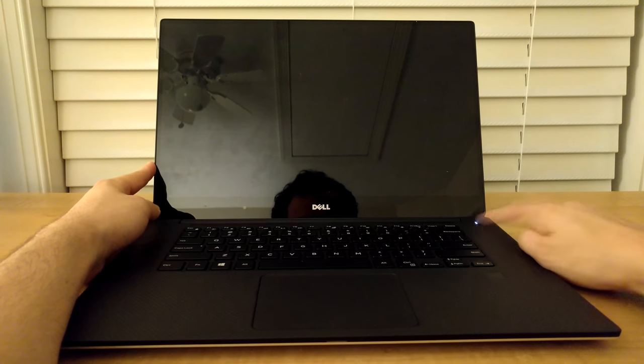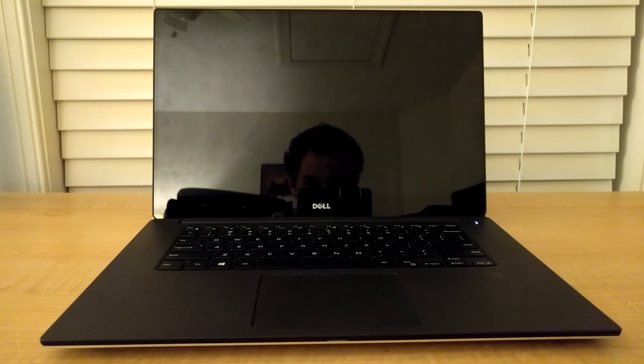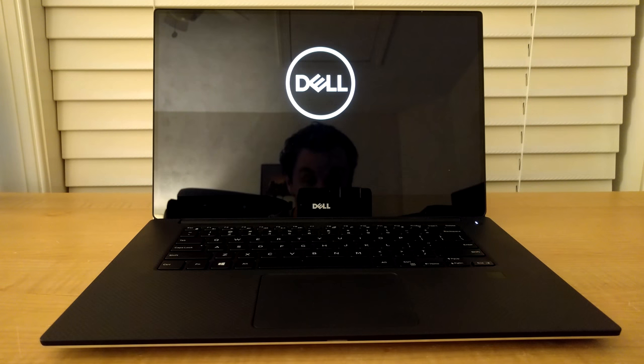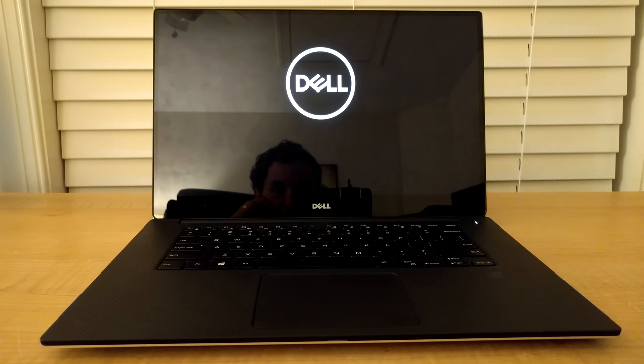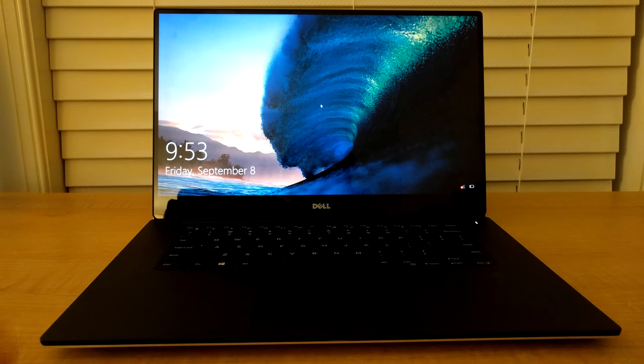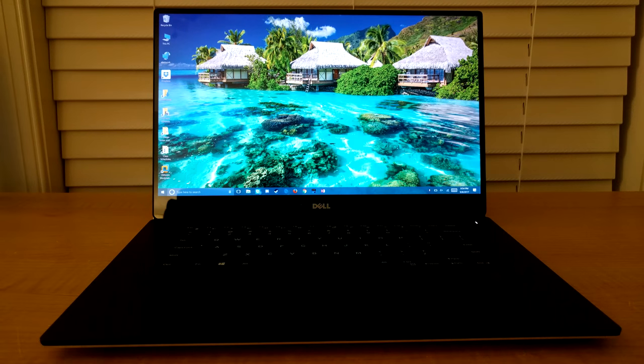So let's turn on this laptop. The thing you might notice when I turn on this laptop is that I got it with an SSD, so it should turn on fairly quickly. And so here's the login screen. Let's go ahead and log in. For me, I'll just use the fingerprint reader. All right, and we're logged in.